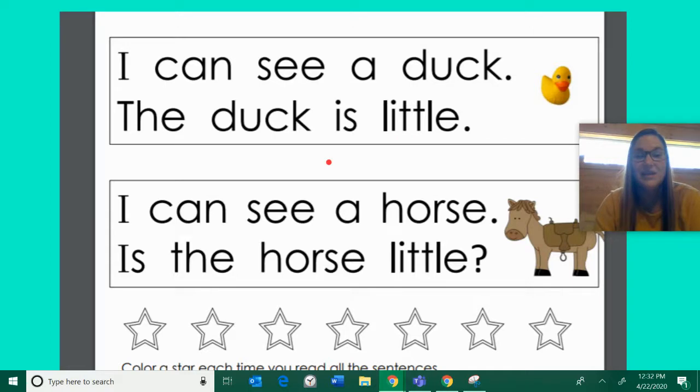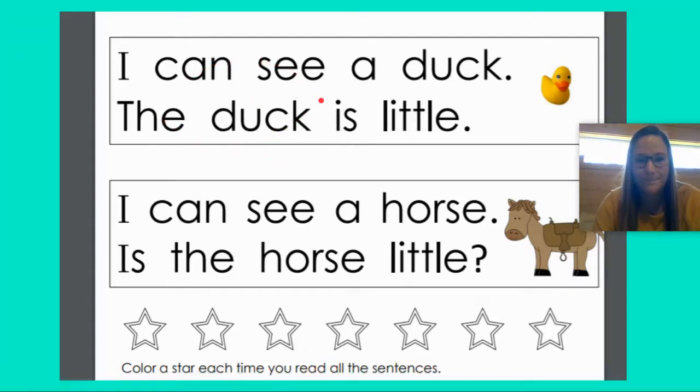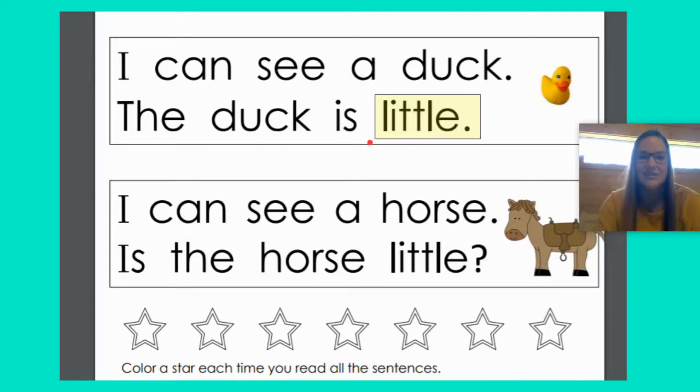Awesome job, guys. Do you see the word little in those sentences that we just read? Let's look. There it is. I bet you saw it. Let's trace it. Ready? L I T T L E, little. Good job, friends. All right, last sentence here.